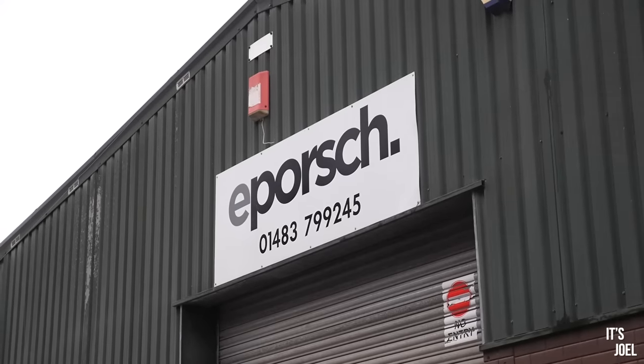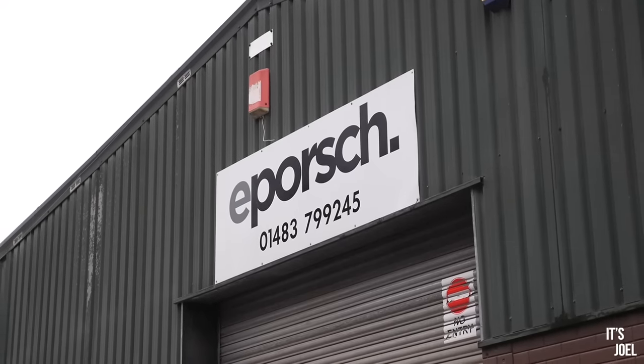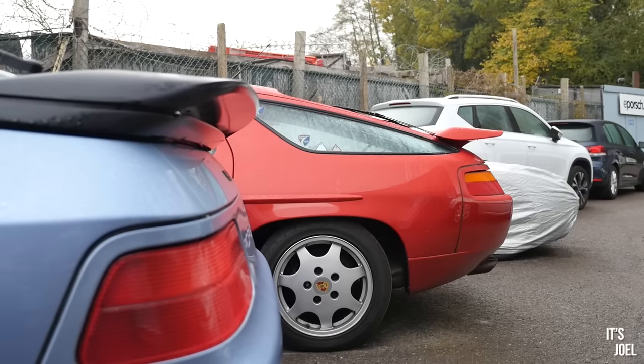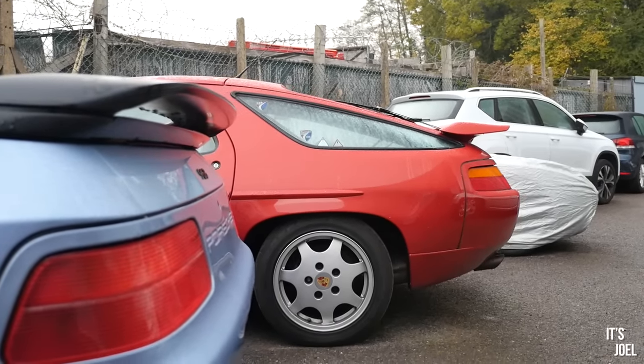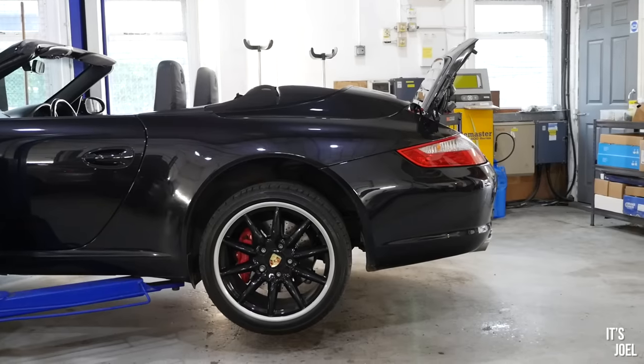Okay, I'm Roly. I own eporsch. I started it in 2003, so it's quite a long time ago. By that time, I was selling cars. I'd had a 964 for 5 years, thought I knew all about cars, all about 911s and Porsches in general, but that turned out not to be the case.